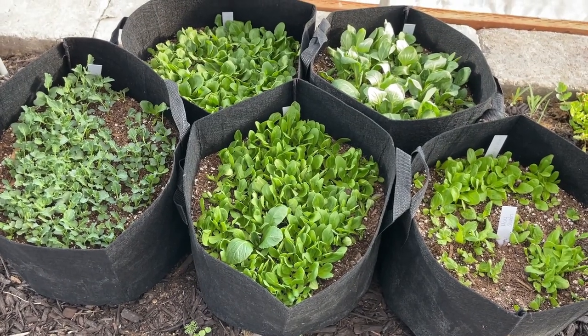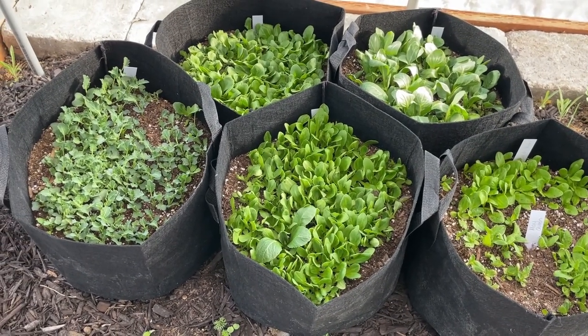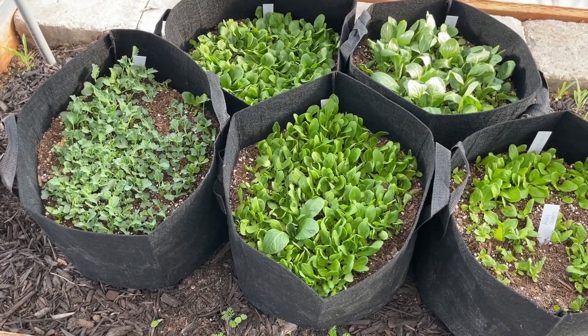And when the greenhouse does get too hot in a few weeks, I can move these outside to the garden to a slightly shady place, and they will be perfectly happy there.